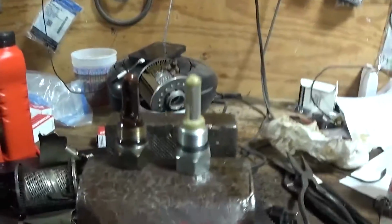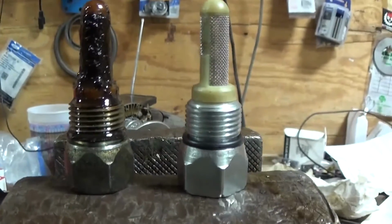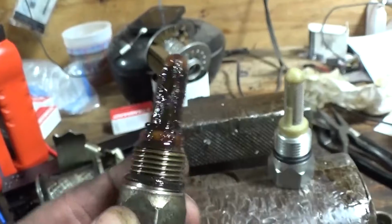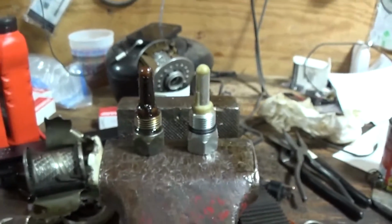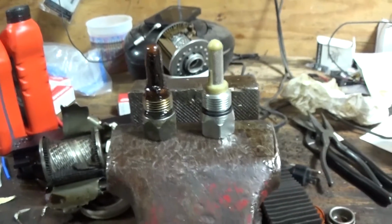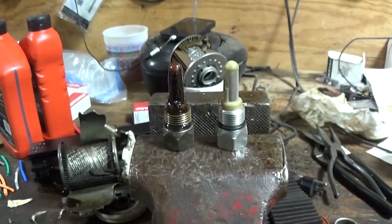But I just removed the oil, the old screen, and let me show you something. I think I found my problem, or what caused this. I will put the new screen on the right. It'll probably be pretty easy to see. But look at that. It is caked up. What do you think caused that? I'm going to say extended oil changes and sludge. That's nasty. Real nasty.